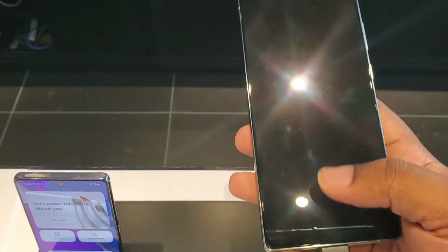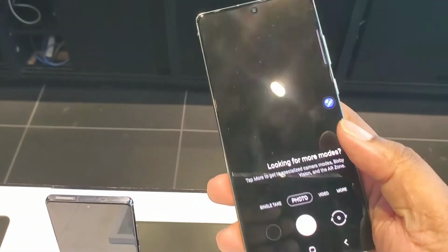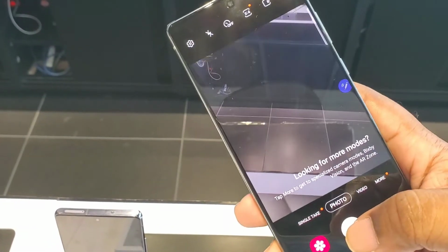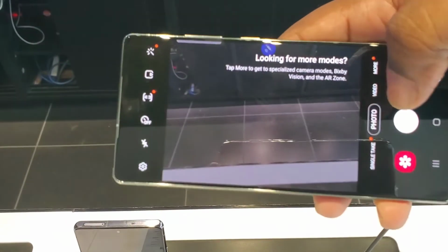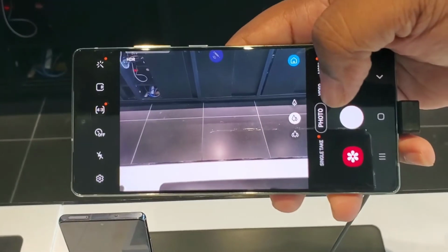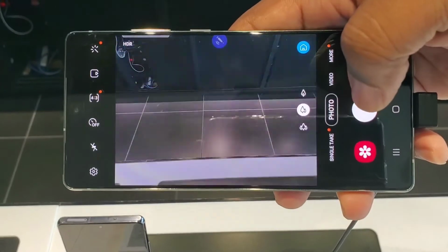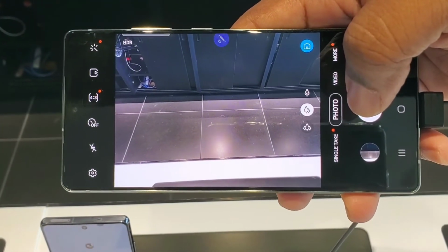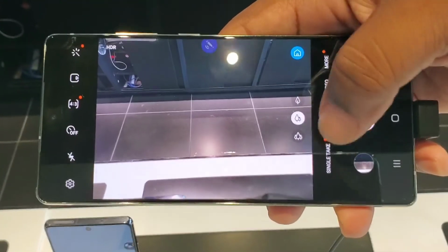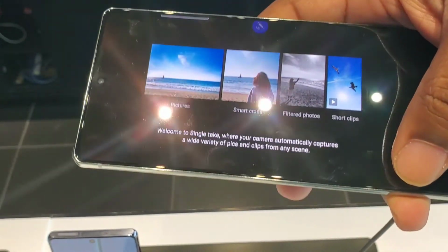He made a point about the camera, so let's see what the camera can do here. I'm not a big photography guy. That's why I like my picture phone. It just works. But it has the laser focus and all kinds of things. So far, it's just like my Fold with the camera buttons. Scroll up, single take. Okay.